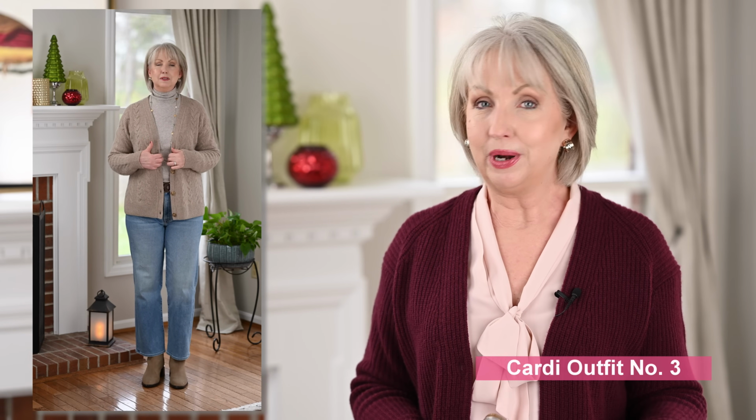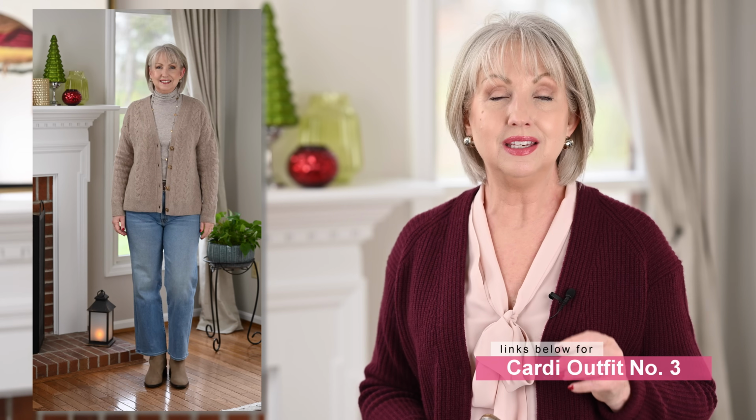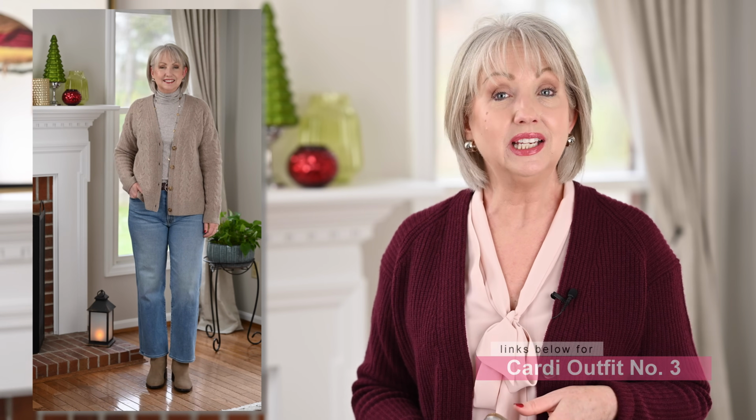Now here is another boyfriend cardigan, grandpa cardigan, whatever you want to call it. And this time I'm wearing it over a very thin oatmeal kind of colored turtleneck. And this turtleneck is from Everlane. I can link you to that, I know. And it comes in several great colors.